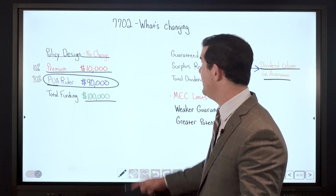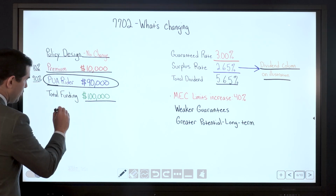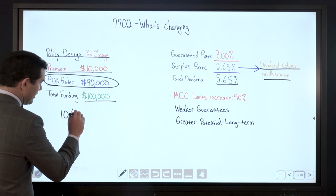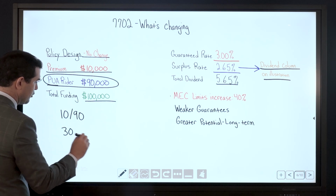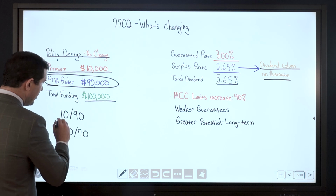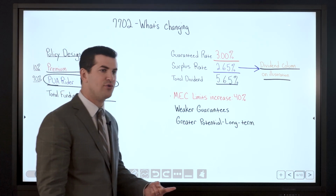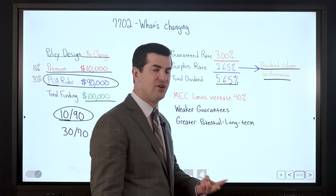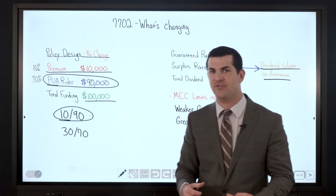What I will state in respect to the 7702 change is often we receive questions around, hey, should I go with a 10/90 split or should I go with a 30/70 or a 60/40, whatever it might be? And a 10/90 always delivers the strongest guaranteed values, and based on actual history, real performance, it has always delivered the strongest net cash values.